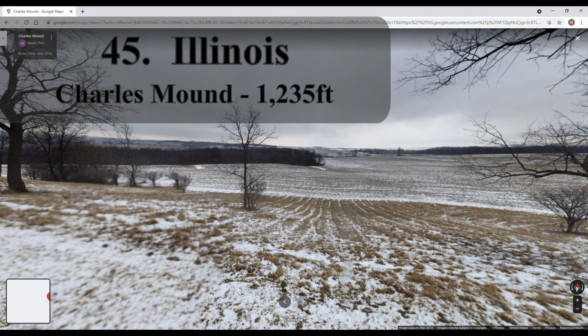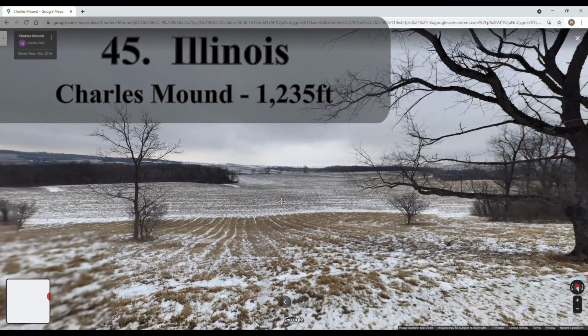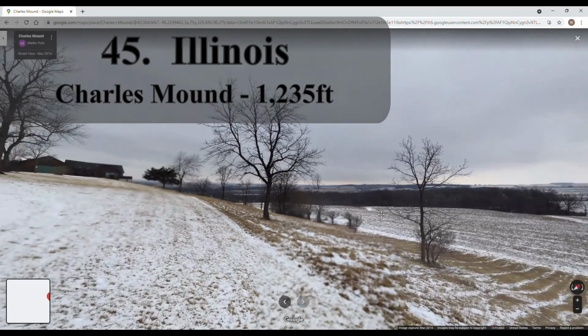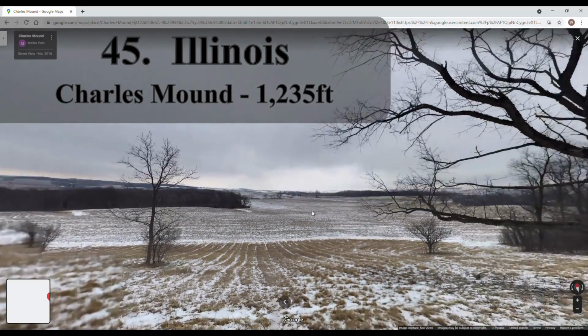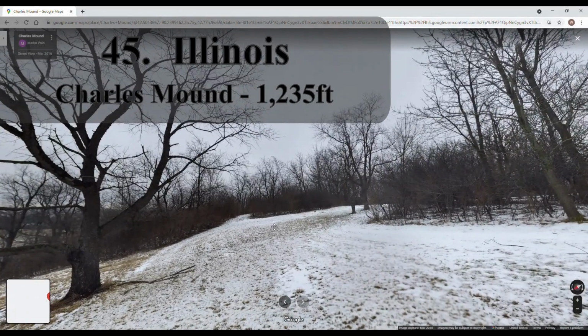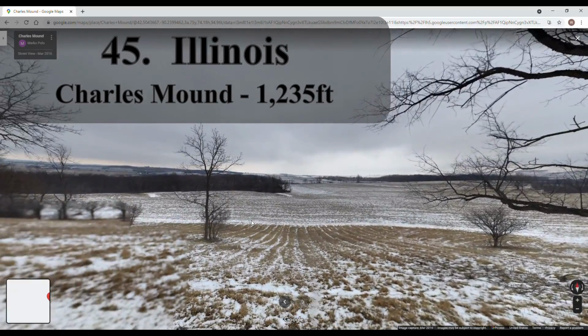First example of a high point that just happens to sit higher than other places in the United States. This is Charles Mound in Illinois, elevation of 1,235 feet, but it doesn't look much different than the Florida one we saw just because of the way that things look around here on the horizon. This picture where I'm sitting is obviously not the highest point, but I just wanted you to get an idea of what it looks like and if it's worth going there, and it's not.